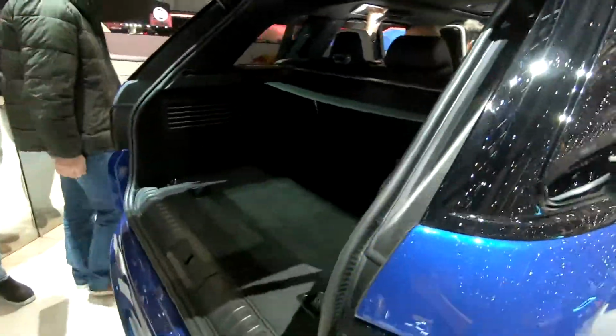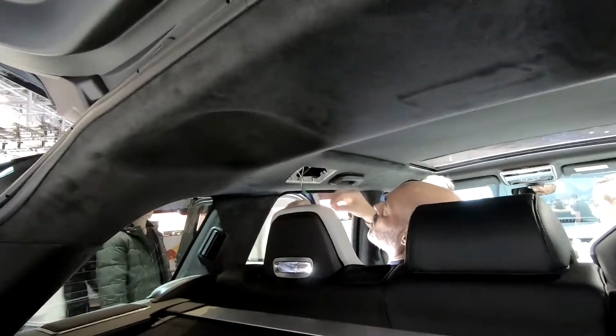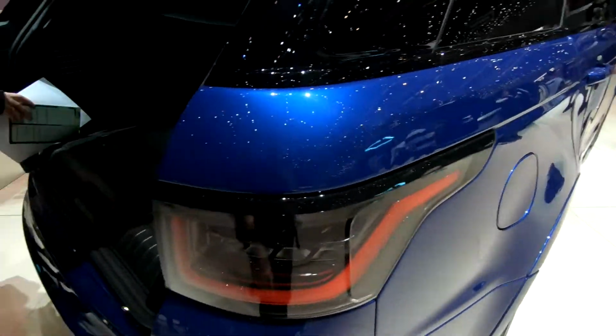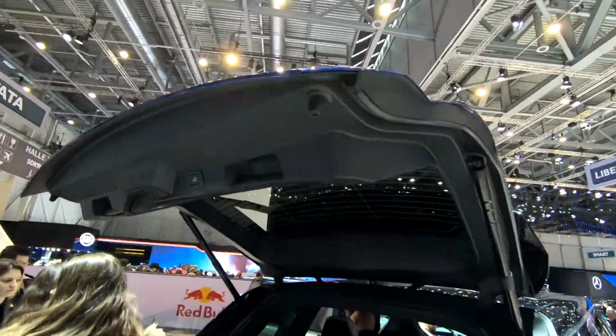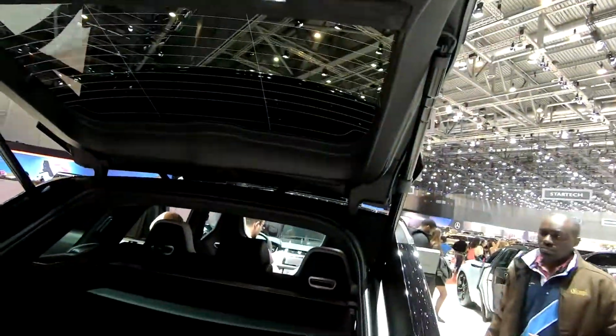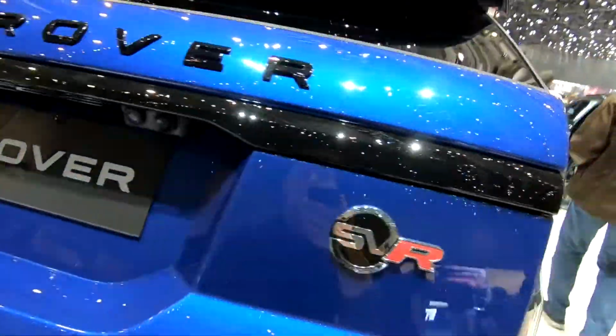So let's just have a quick look into the trunk. You can see all this is carpeted. Beautiful materials. The guy just broke a piece of the car right here. Electrically operated tailgate, as you can see right here, and beautiful blue metallic color.